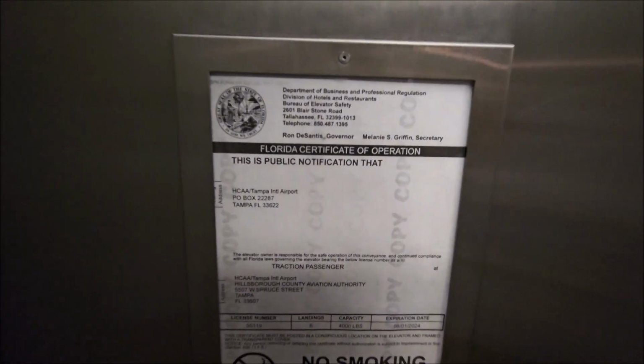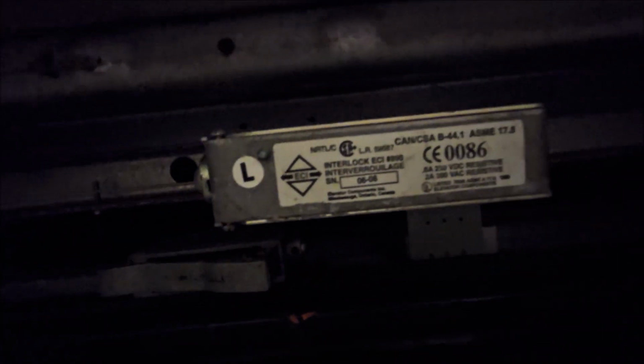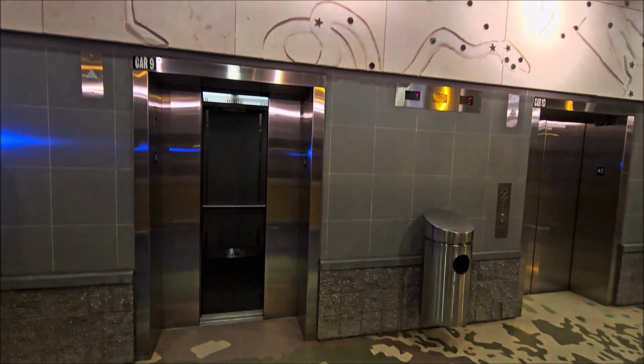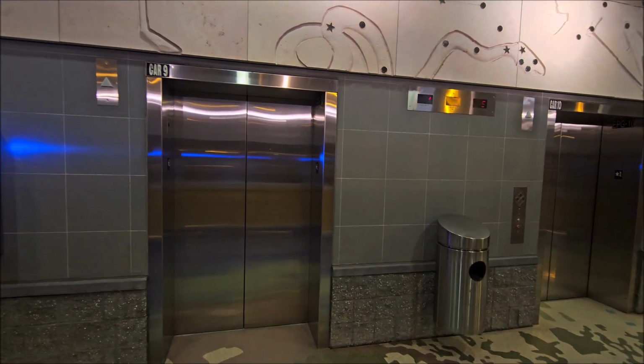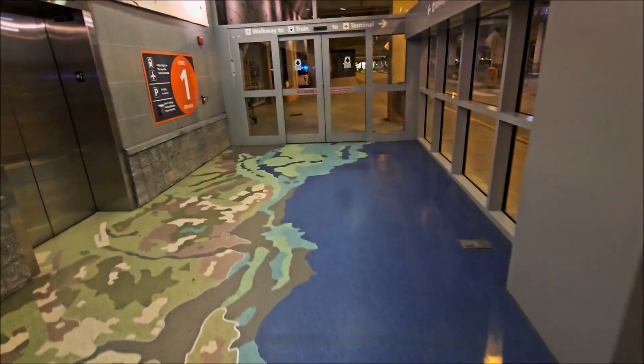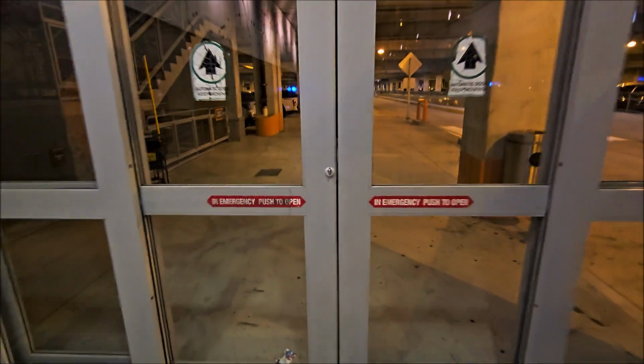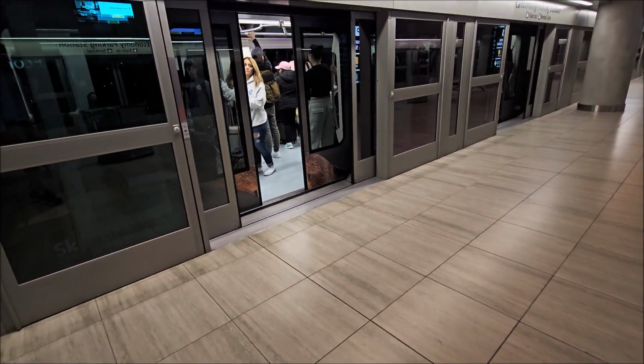So a grand total of 14 elevators in this garage. Just for curiosity, 0608, so June 2008. All right, that's all of them. So we're gonna go off to the rental car center on the SkyTrain. This train is bound for the rental car and public bus station.